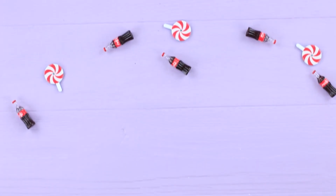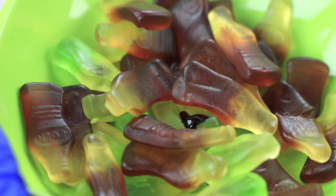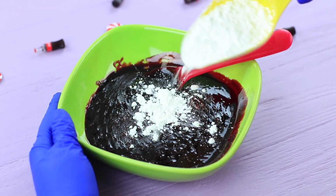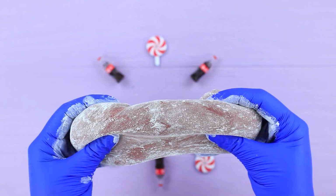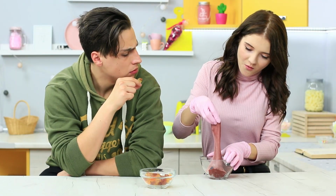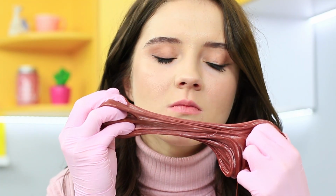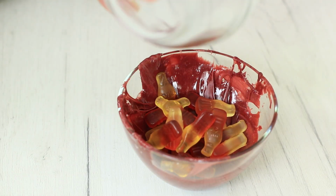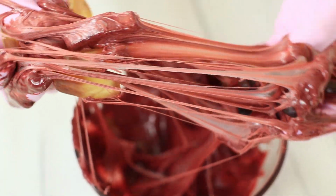It shows us cola and gummy candies. How interesting! Add food coloring to Coca Cola flavored gummies. Melt them in a microwave. Add cornstarch to the gummy mass and mix cola candy slime. Christy loves this Coca Cola flavored slime. It stretches out in all directions. And the taste is nice, but there is something missing here. Stevie knows what it is. Gummy bottles with cola. Now this slime is actually creative and extra Coca Cola-ish. Christy lets Stevie try their joint invention. The kids love it. Edible slimes made their regular day better.